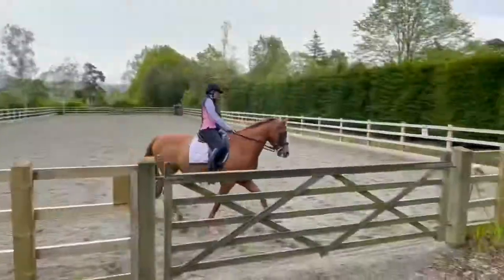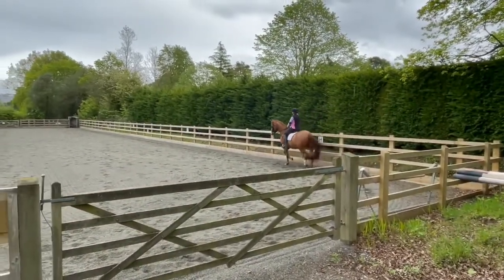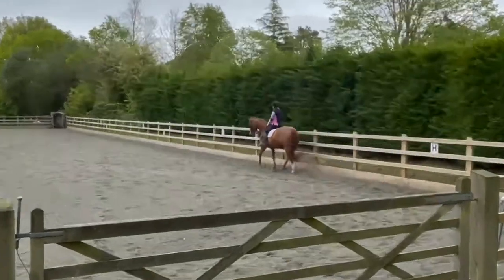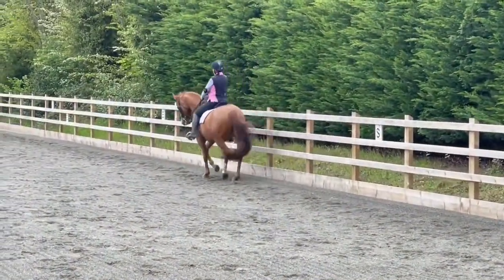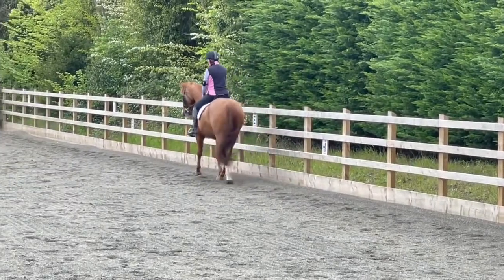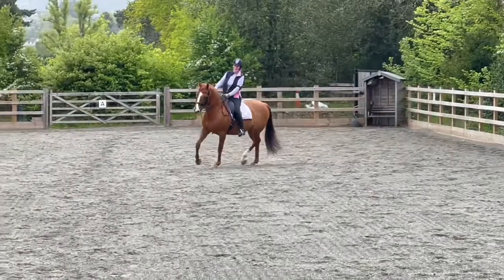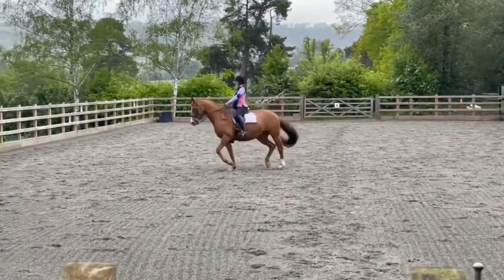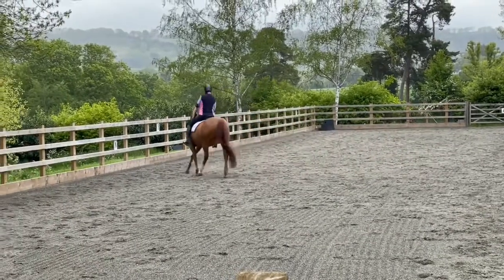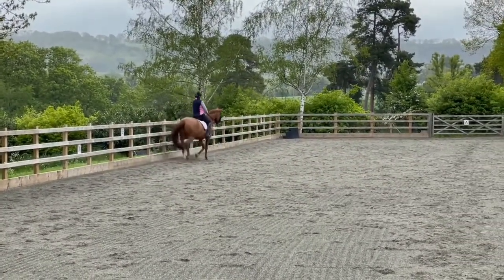So 6.5. Shoulder-in to the left could have more supple body bend to achieve a more supple, consistent angle. 6, could be more from the shoulder into the first half circle, but fairly supple through the half circles.